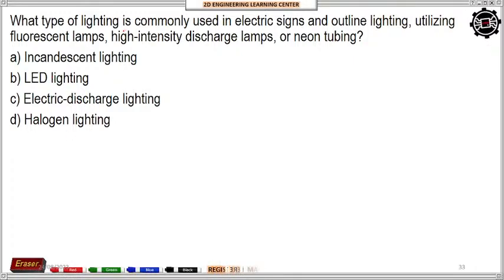So what type of lighting is commonly used in electric signs and outline lighting utilizing fluorescent lamp, high intensity discharge, or neon tubing? Is it incandescent lighting, LED lighting, electric discharge lighting, or halogen lighting? So, the correct answer is letter C, electric discharge lighting. Okay. Next.